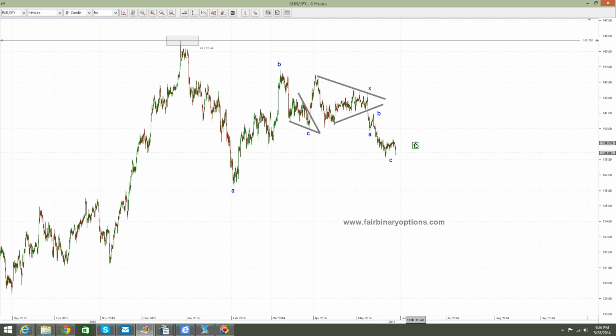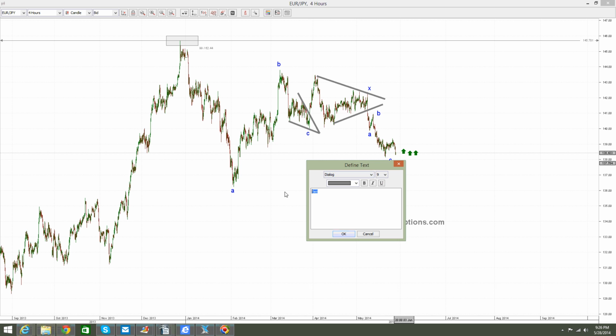Here is 38.43. I would like to buy call options for the pair with end of week expiration date. This is Wednesday, so end of the week would be 2 days from now. So buying call options with end of week expiration date is our recommendation, or my recommendation, here on fairbinaryoptions.com.